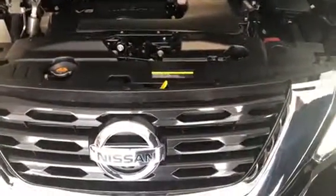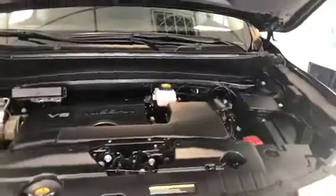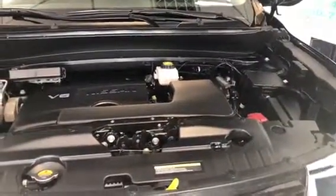And under the hood, you'll see it's nice and clean. You have a 3.5 liter V6 engine. Pretty stable engine for these Nissans. Get you pretty decent fuel economy. Nice quiet running engine.